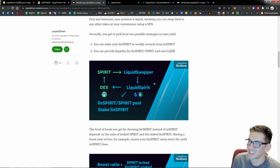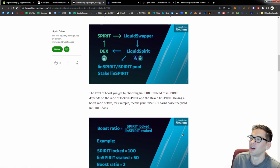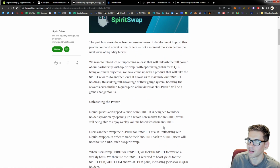Anyways, so yes, you can look at the diagram. You can look at all this. Yeah, there is a little bit of risk, but it also does play to Liquid Driver's strength, because then they're going to have more voting rights because they have the locked spirit tokens on their side. So it's a very interesting and innovative feature of that.